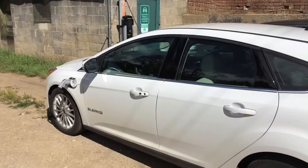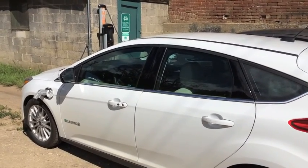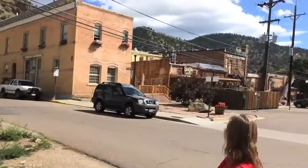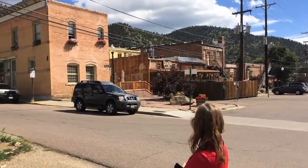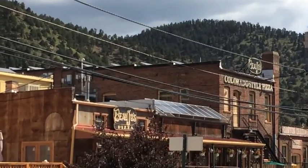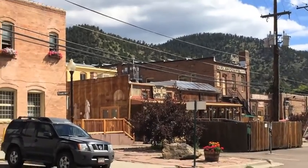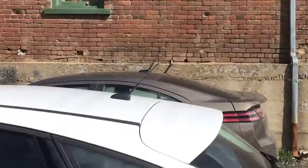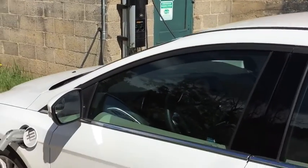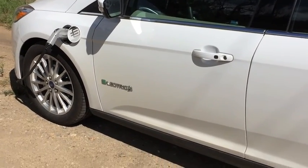So I'm here in Idaho Springs right now, and we are at the Bojangles Pizza charger. And Bo Joe's Pizza is right there. You can kind of see a little bit up the top of Bo Joe's that there's a bunch of solar panels on the roof. And those solar panels, which are on the roofs of a lot of buildings here, help feed energy to this charger, which has fed energy to this Ford Focus Electric.